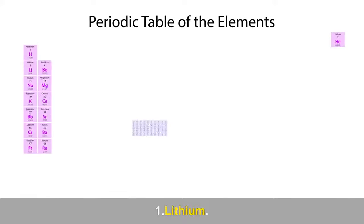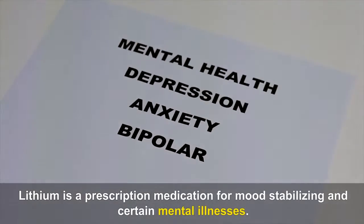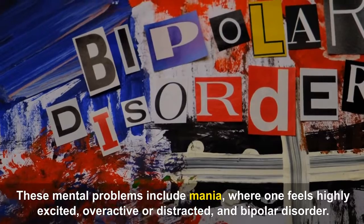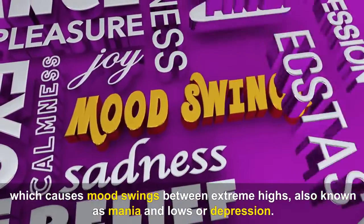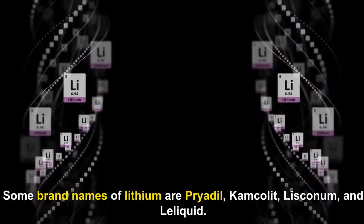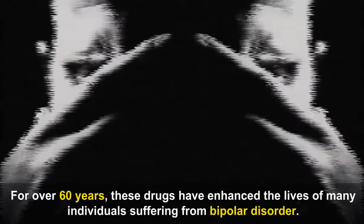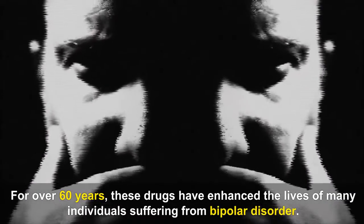1. Lithium. Lithium is a prescription medication for mood stabilizing and certain mental illnesses. These mental problems include mania, where one feels highly excited, overactive or distracted, and bipolar disorder, which causes mood swings between extreme highs, also known as mania, and lows or depression. Some brand names of lithium are Priadel, Camcolit, Liskonum, and Li-liquid. For over 60 years, these drugs have enhanced the lives of many individuals suffering from bipolar disorder.